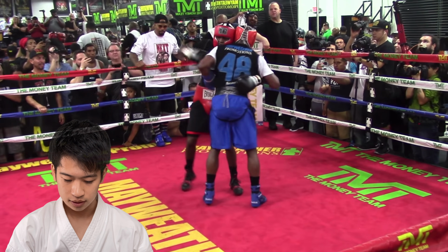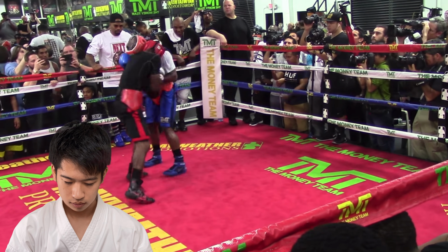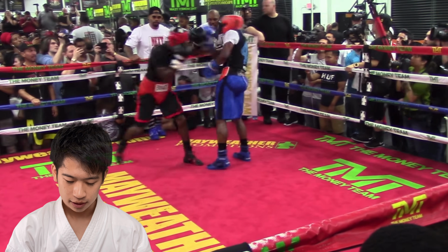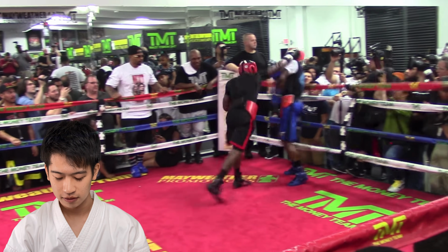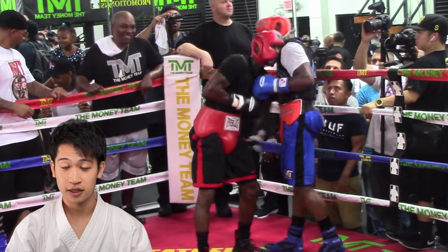So taking the inside of the opponent with the arm, not letting him come to the inside. And yeah, blocking like this with the gloves is something that they can only do with their huge gloves. In karate, it's not that big, so we can't use our gloves like that as a weapon.